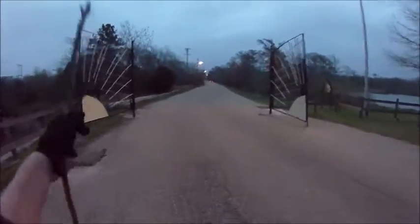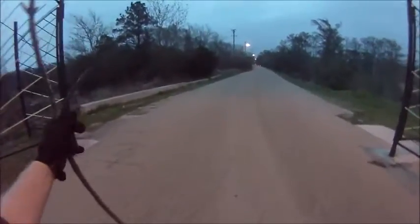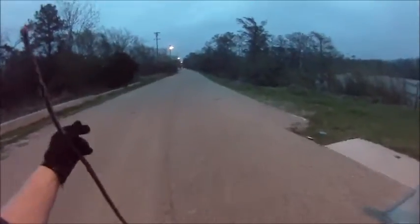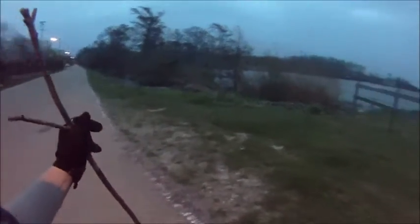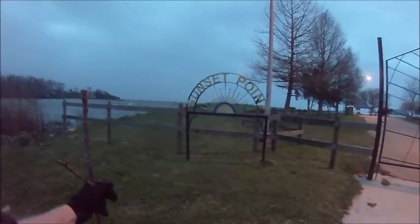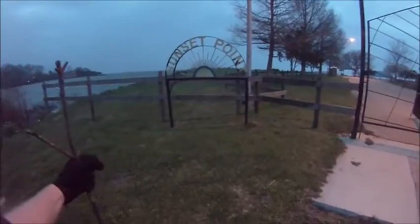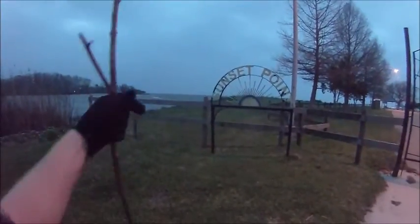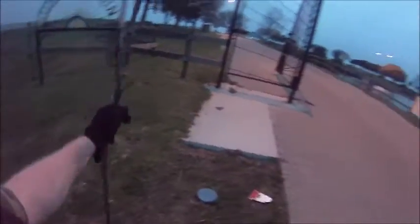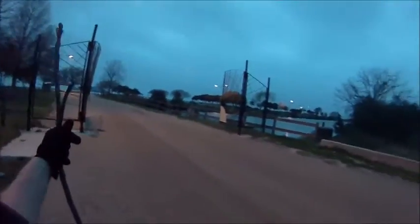Nice pretty gates. Let's see the sign real quick. Alright, we're at the beginning of the sunset point. There it go, bam. Sunset point. You shoot beautiful pictures early in the morning. Nice big orange right here. I'll see if I can find them. I'll post them with this video if I can find them. If not, look how pretty it is at night.